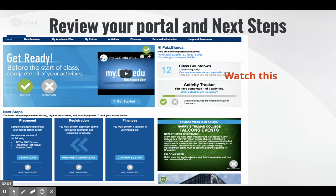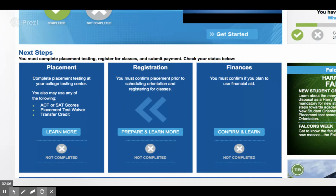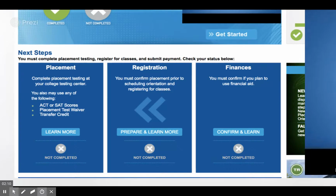And this is what your portal will look like. Your next steps to registration are below here. And then they'll provide a video which you can watch here.